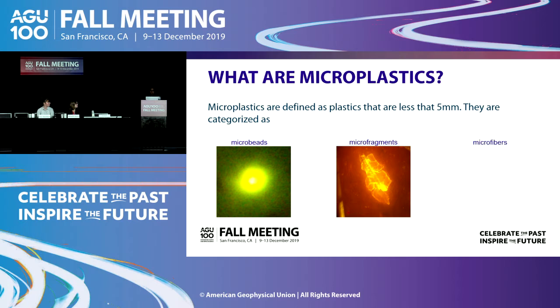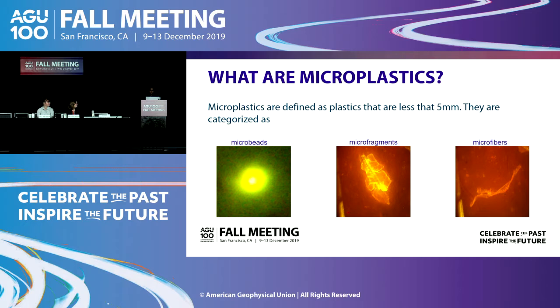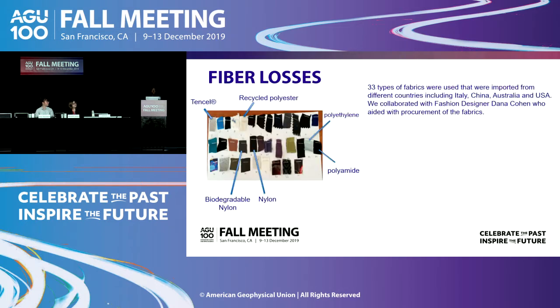So these are what the microfragments look like. And what I worked on this summer was the microfibers, and these are hair-like structures, and they are generated from our clothing. So each one of us contributes to the microfibers that are ending up in our oceans. Now, we know that microfibers are being shed through our clothing. But what we did not know was which type of fabric sheds the most fibers.